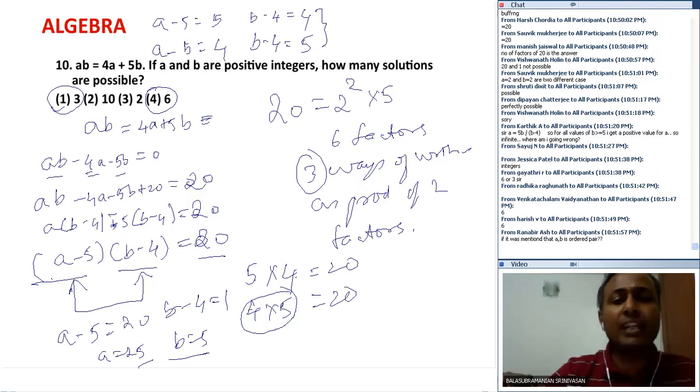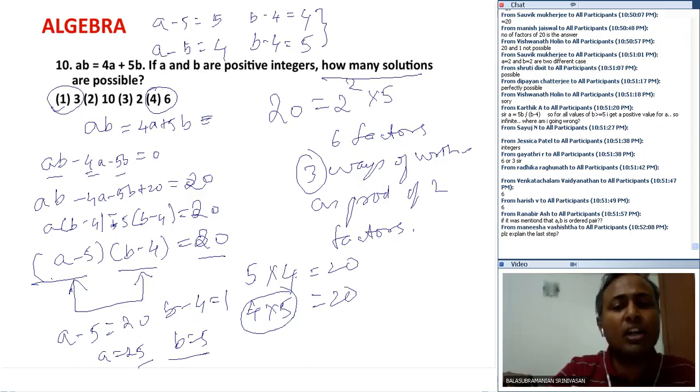If 1 into 20, no. It says how many solutions are possible. Ranveer, please note, it doesn't need to be mentioned as ordered pair. It says how many solutions. Solution means ordered pair A comma B automatically. It doesn't need to be mentioned out here.